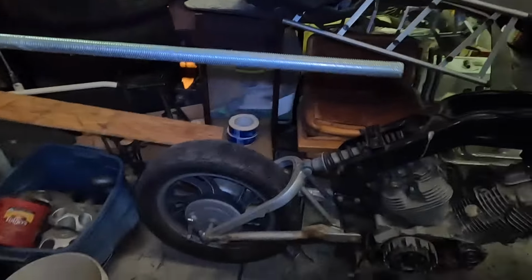It doesn't have an owner's manual, but the good thing about these CB550s is they have an odd placement for the toolkit. And so sometimes they're still in there. See, it's just right up under here. That's the best part about the whole thing. Where is it? Let's see. Ah, it's not in there. That was worth a shot.